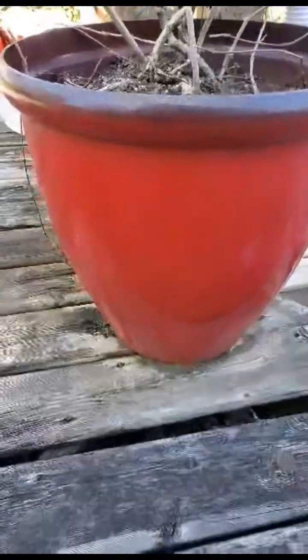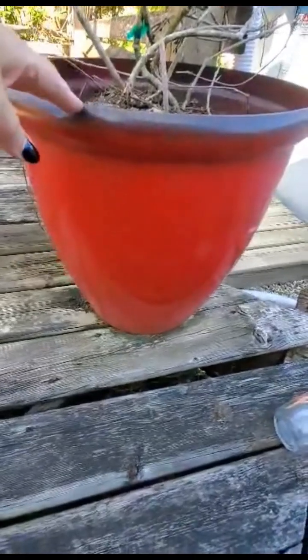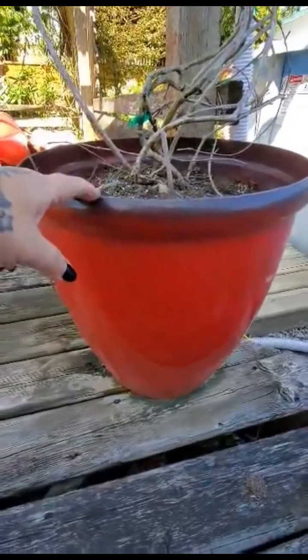So hang on a sec. Okay, here's the first kind of pot I'm going to mention. This is a fiberglass one. Very, very sturdy. Definitely worthwhile if you can't afford the larger sized pots like me. These ones give you an affordable alternative.